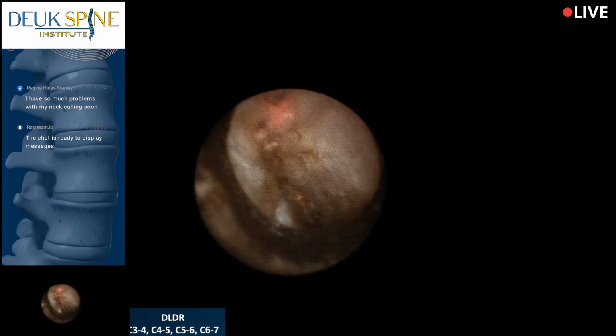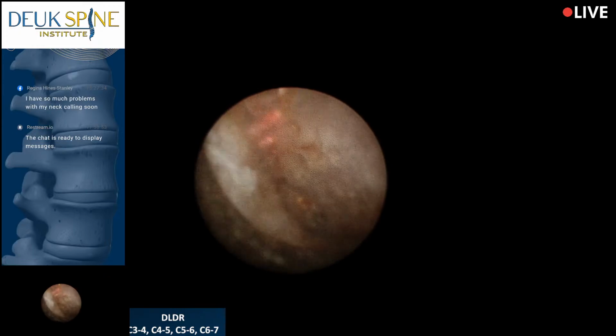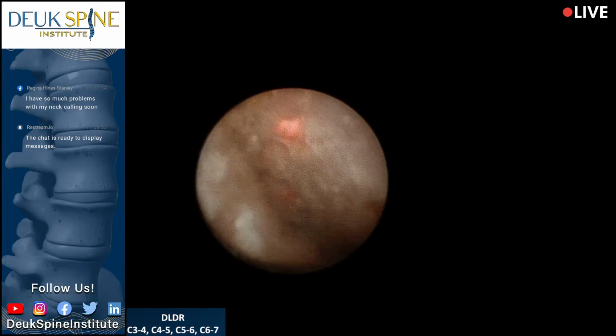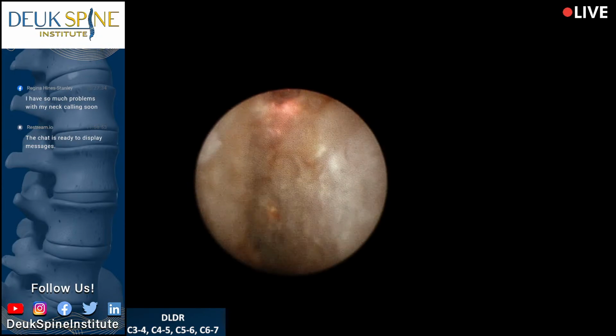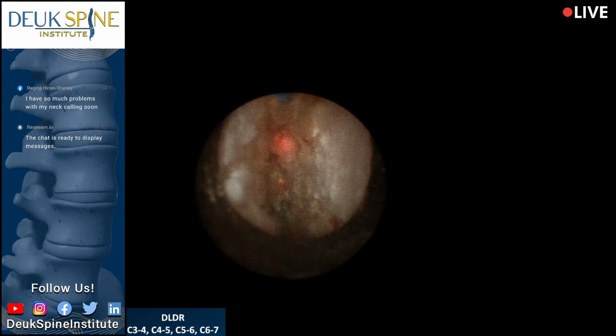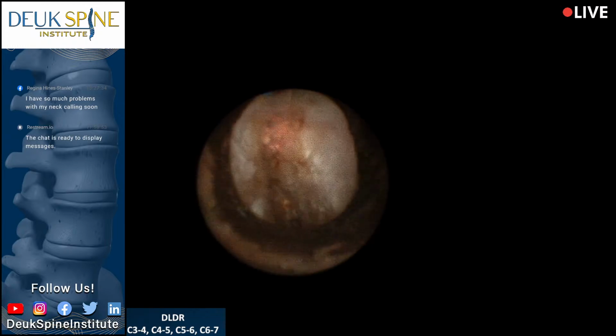Still working here at the back of this C4-5 disc, and I can tell you this is all just like a giant field of boulders. Calcified herniations and bone spurs galore. And I've been using the laser, I said, to drill. We're drilling. And it's going well. He doesn't have any soft disc herniations. They're all hard. They're all old.